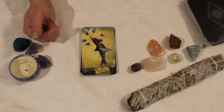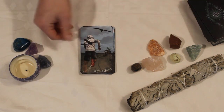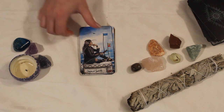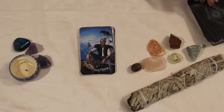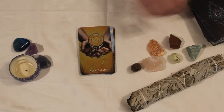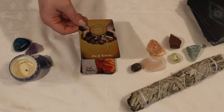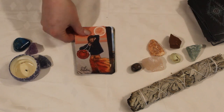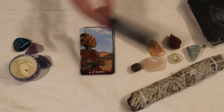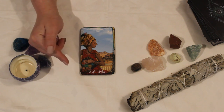The Page of Swords. Yeah, I love the light bulbs. It's so cool. The Knight of Swords. The Queen of Swords, the King of Swords, I love the King of Swords. Ace of Pentacles, I love this. Two of Pentacles, Three of Pentacles, Four of Pentacles. I love the way she did this.